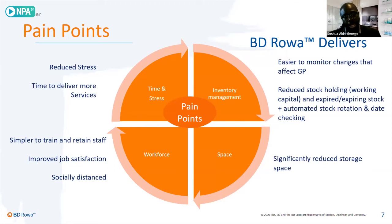But these are areas, pain points that we've got in the forefront of our mind that we feel the technologies that we're talking about, that we're talking to you as potential customers of BD Rowa about, can help alleviate. I hope that these resonate with you, and you may well have other pain points which we can potentially discuss at the Q&A. But these are four key areas that stand out, come back around quite often. So I hope that resonates. Next slide, please, Simon.